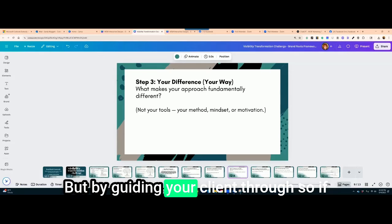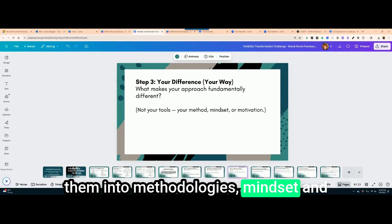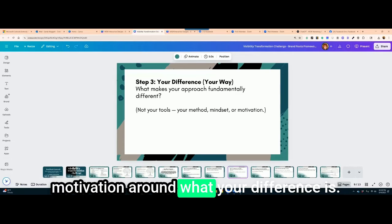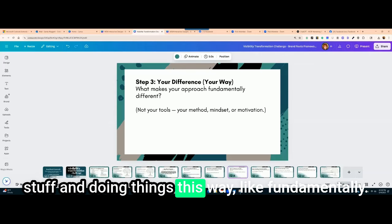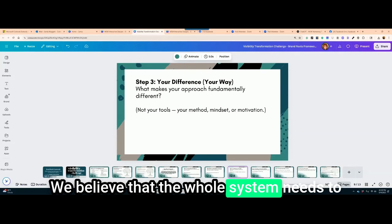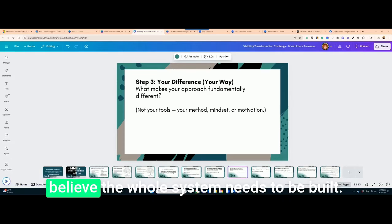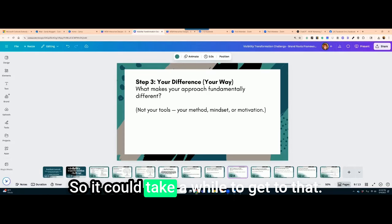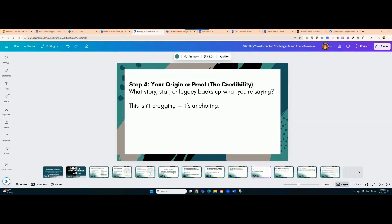But by guiding your client through, so if you're talking to your client, try to get them into methodologies, mindset, and motivation around what your difference is. So even though we're going in and we're touching stuff and doing things this way, fundamentally, we believe that the whole system needs to be built, and most agencies don't necessarily believe the whole system needs to be built. So it could take a while to get to that. So you can guide them through.